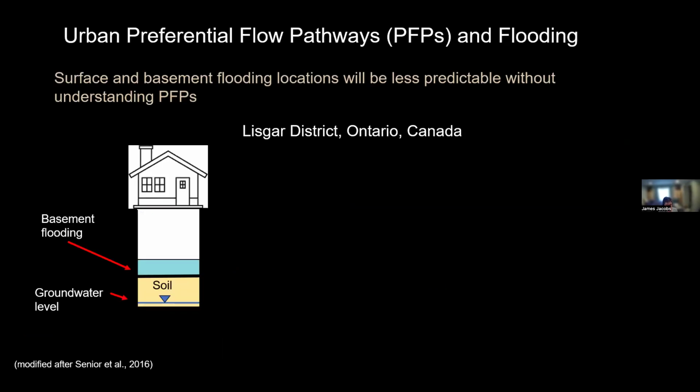And so here's an example of preferential flow pathways. Here's a house. This is from Ontario. And if this was brought to me as a hydrogeologist and I see groundwater is just below the basement and we have basement flooding, I would say it's likely that groundwater level has risen and all of a sudden we have basement flooding, in that case, you'd probably put a sump pump in, turn it on, and then you remove the water and lower the groundwater table. But in actuality, that's not what happened here.